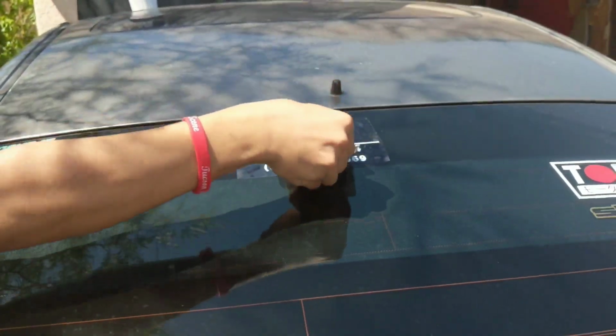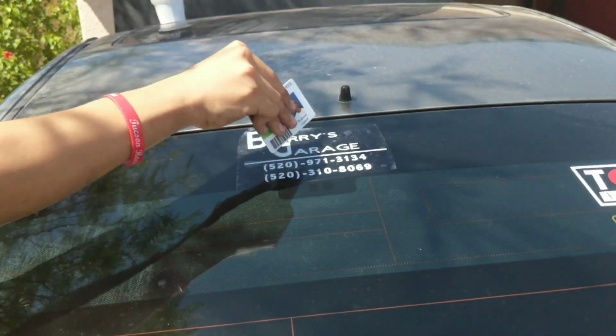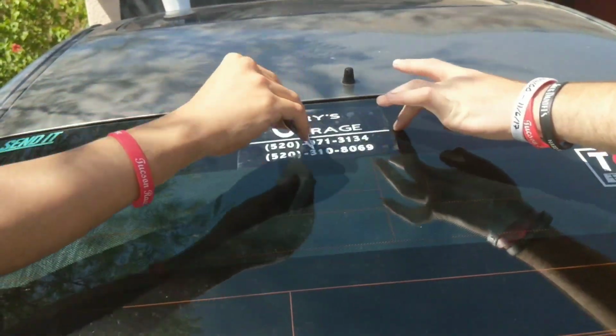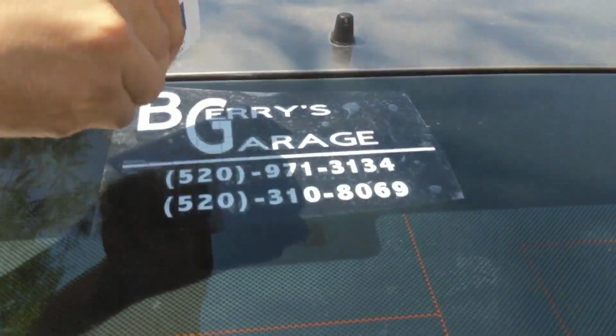Hashtag using my old school ID. Oh, dude, he used the one with the lines in it. In the vinyl? No, I'm just kidding.